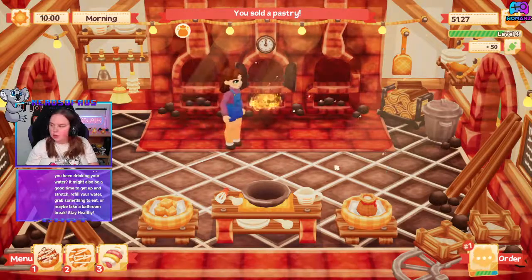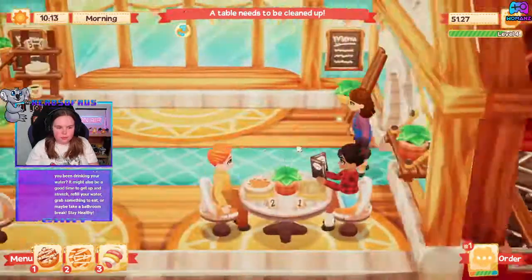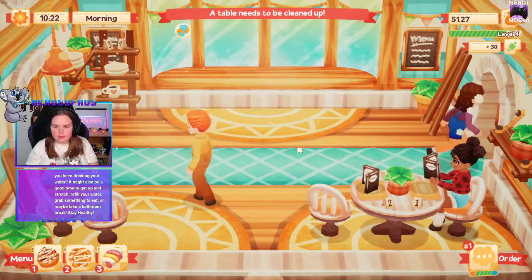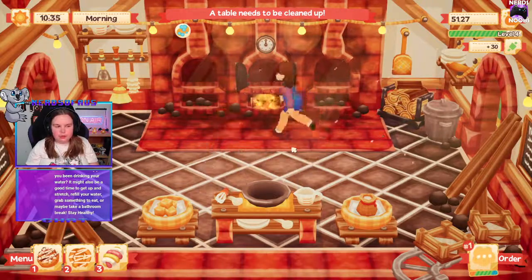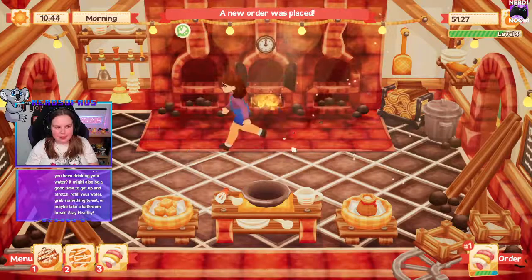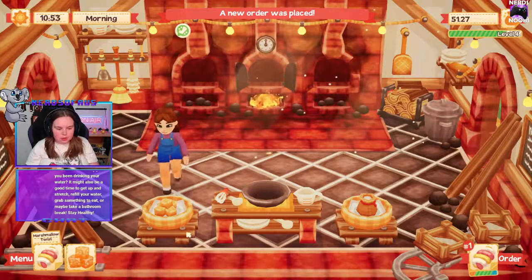Okay. So I'm assuming the little green diamonds is the XP. We need to get to level 5. I bet that's when we'll unlock stuff. You need another oven and another table and stuff in the greenhouse. Oh, we have an order. I'm just running around. There we go.